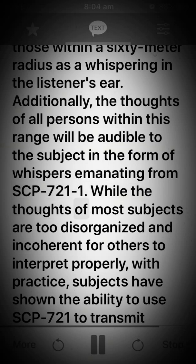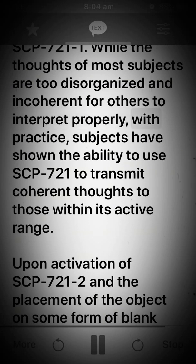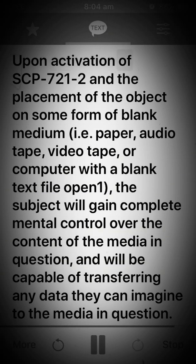SCP-721-1. While the thoughts of most subjects are too disorganized and incoherent for others to interpret properly, with practice, subjects have shown the ability to use SCP-721 to transmit coherent thoughts to those within its active range. Upon activation of SCP-721-2 and the placement of the object on some form of blank medium, that is paper, audio tape, videotape, or computer with a blank text file open, the subject will gain complete mental control over the content of the media in question, and will be capable of transferring any data they can imagine to the media in question.